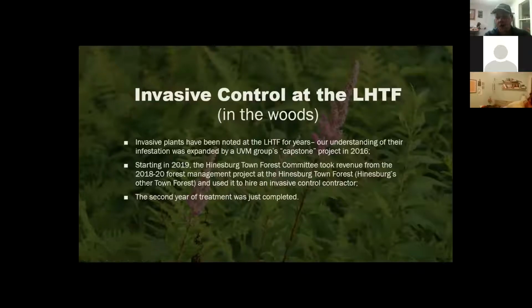We've known that there have been invasive exotic woody plants in the forested portions of the LaPlatte Headwaters Town Forest for a long time in a general way. I think our understanding was improved when we facilitated a UVM group's capstone project, a class called NR 206 that seniors do. They did a really good job of mapping invasives at LaPlatte, so we had a clearer idea of the extent of the infestation. Then starting in 2019, we generated some revenue from the Old Town Forest, where we've been doing a demonstration forest management project over the last 2 years. We turned that income around and used it to fund invasive plant control in the forested portions of the LaPlatte Headwaters Town Forest.